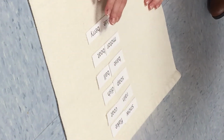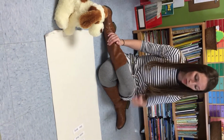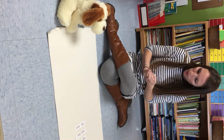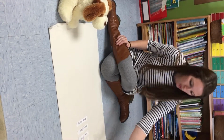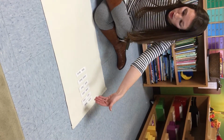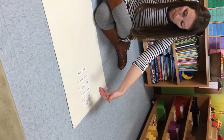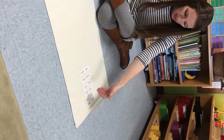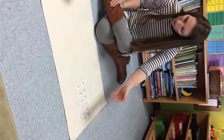So compound words sound like they're going to be a very complicated thing, but really they're just when two separate words come together to make one word together. Snow and flake, snowflake. Rain and coat, raincoat. Soap and dish, soap dish. Base and ball, baseball. Motor and boat, motorboat. And blue and berry, blueberry.